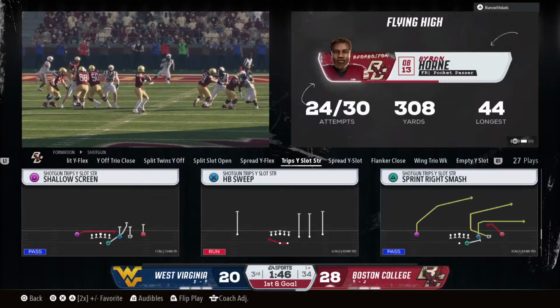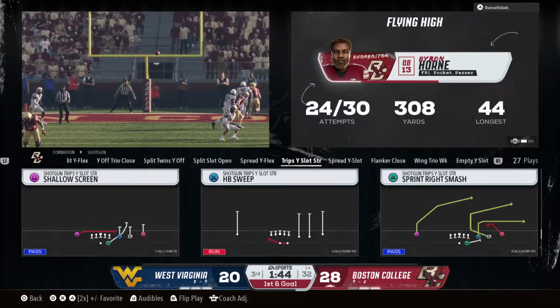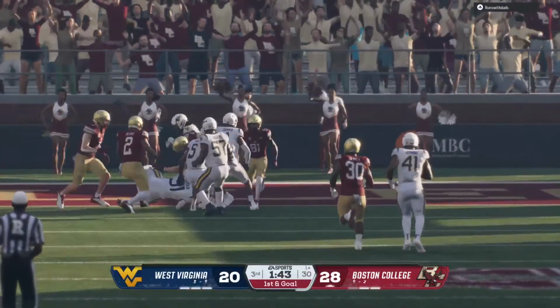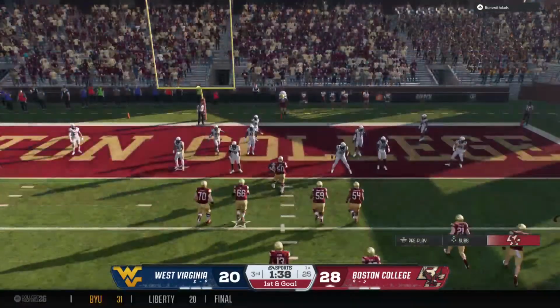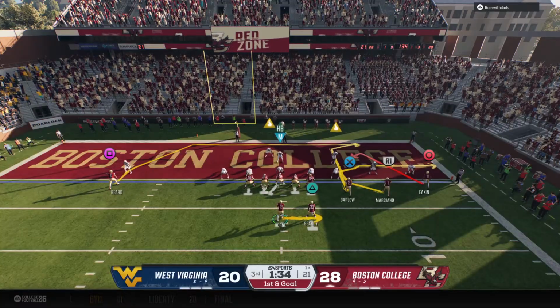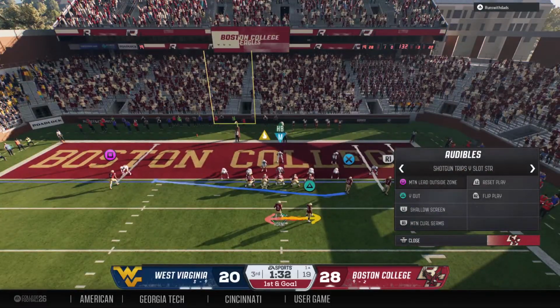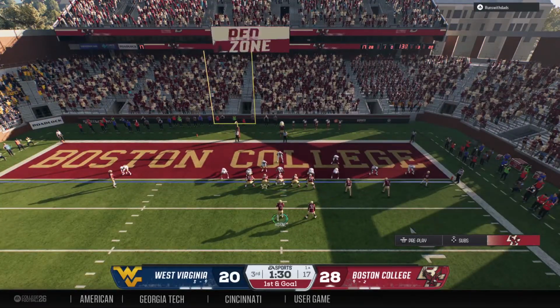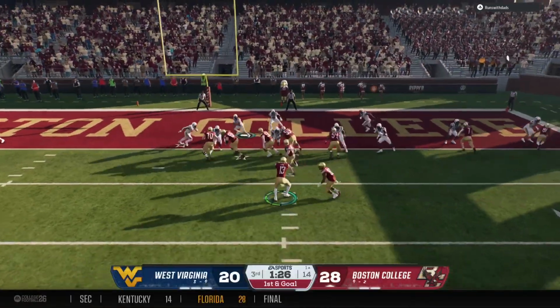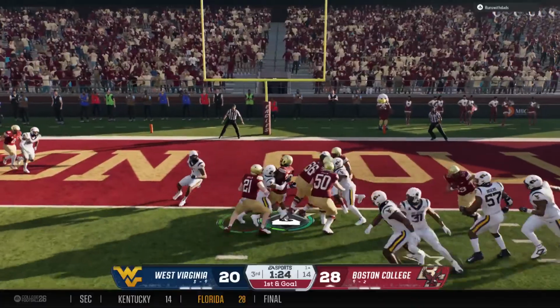Well, this defense has tried to find ways to disguise their coverage and mix it up to try to confuse the QB. It's not working, though. With that last completion, he's now got over 300 yards passing. 1st and goal now. Let's see what Boston College calls. Tight end now in motion. They're going to run it.